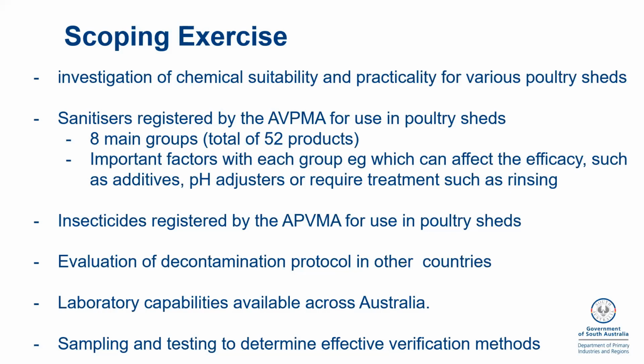Glutaraldehyde is a commonly used sanitizer and has a complex relationship between parameters of concentration, temperature, and pH, and its efficacy can be greatly enhanced by adjusting the pH. We also listed all the registered insecticides.